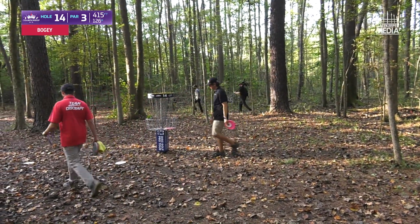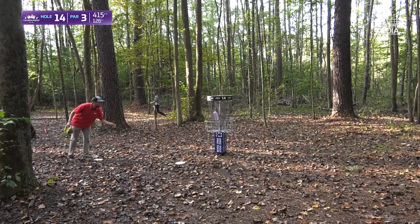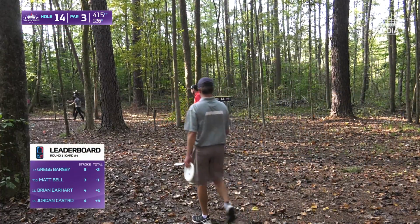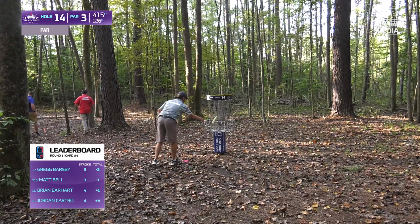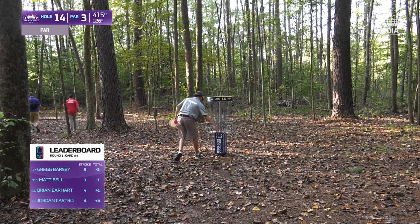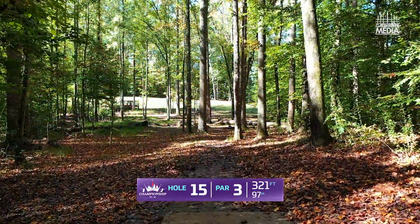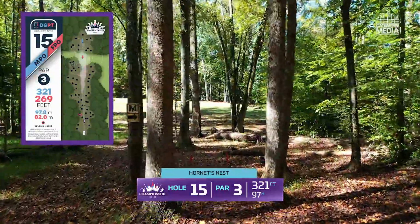And yeah, as you can see, on this course they are making you hit these really tight gaps with power and confidence. And if you are not hitting gaps today, it is not going to work for you out here at Hornet's Nest. Yeah, you really have to choose to play for par. If you don't feel comfortable, it's whatever bread and butter shot you have. Right. And moving on to 15, which is known as the Gauntlet.